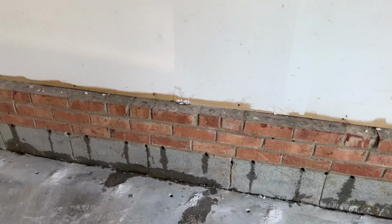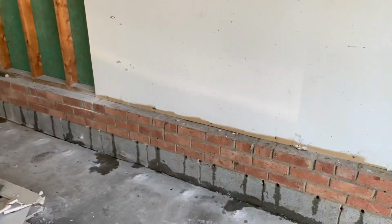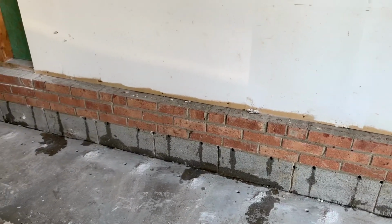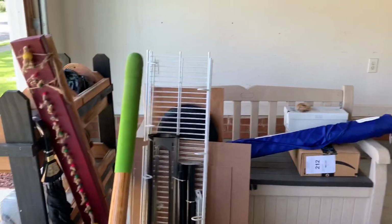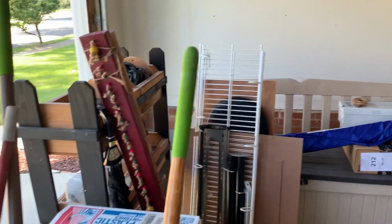So we're just getting this done. We're going to patch this at the end when we patch everything else. But we got everything you saw us do here, except for the drilling into the wall. We're going to have to drill through the slab all the way around this garage. And I'm going to go into the crawl space and start the trenching. And we've got a little bit of a way to go.